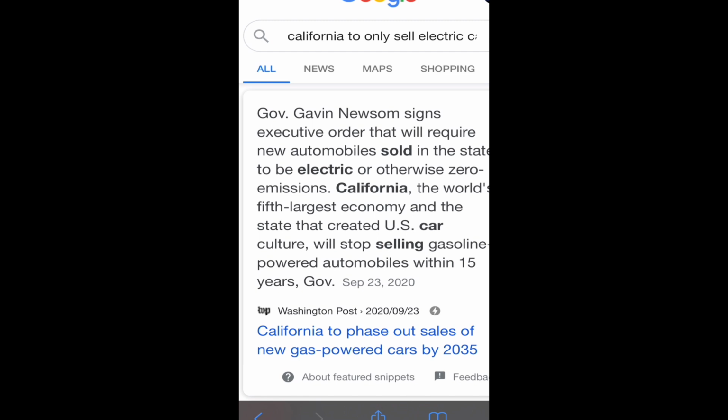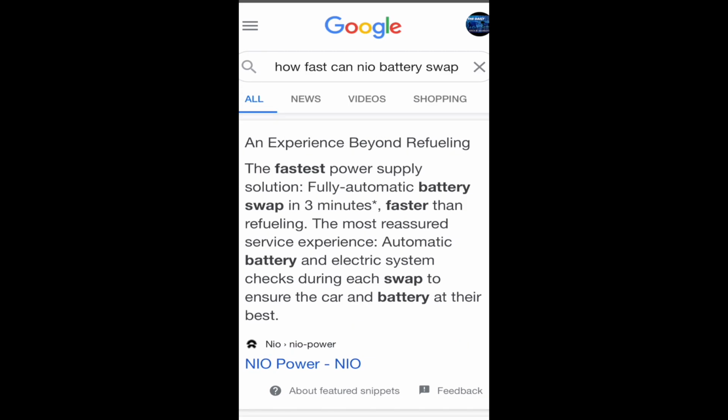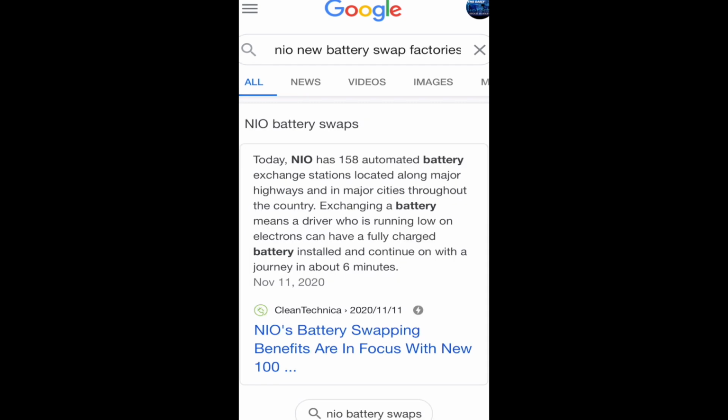Now their new battery swap stations, they already have this information out right now, can perform 400 plus battery swaps per day. So their new stations can actually do 400 battery swaps a day, which is 4 times more than their old ones. And a lot of this news that's known already has already been reflected in the stock price gains. So this is what we already know about NIO Day.